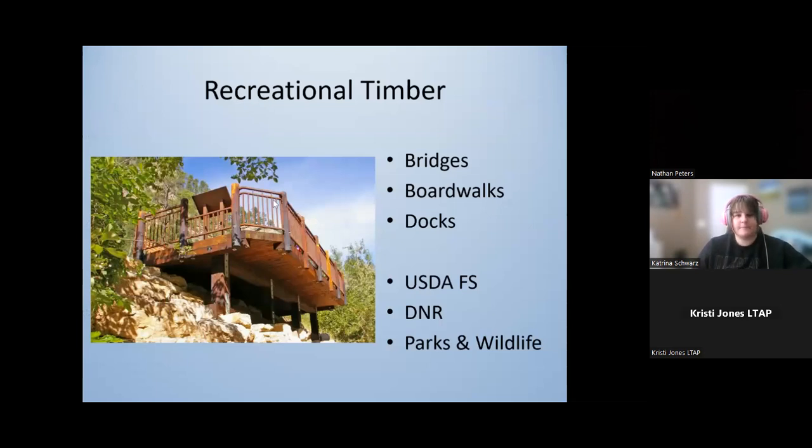So we're still doing top end type of treatment quality, still doing a lot of pre-engineered, prefabricated design packages. A lot of the clients that we're actually going after with these types of projects and designs would be, like I said, the USDA Forest Service, the DNR, and anywhere from parks and wildlife type of agencies, whether that be at a state or even federal level.